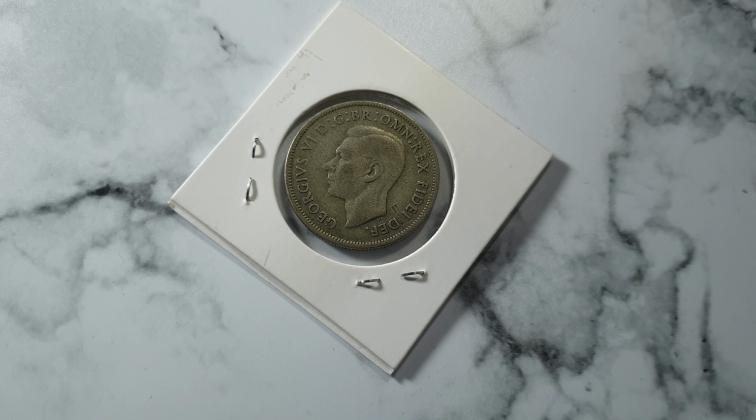Now what we have here is a silver coin from Australia. Its value is 1 florin and it's from 1951. You can see here the uncrowned portrait of King George VI and the legend surrounding it. George VI, by the grace of God, King of all Britain and its territories, and defender of the faith.